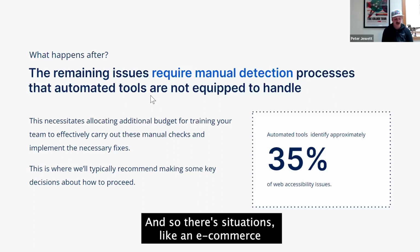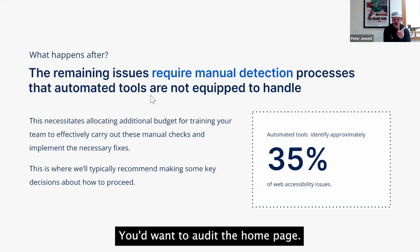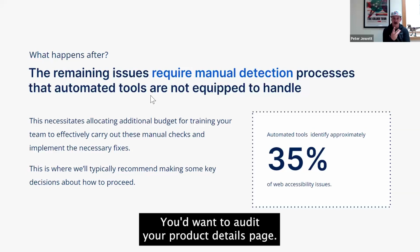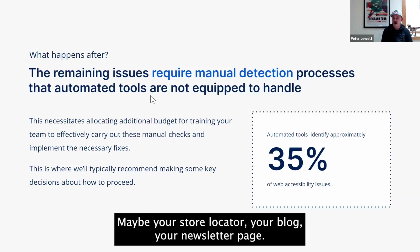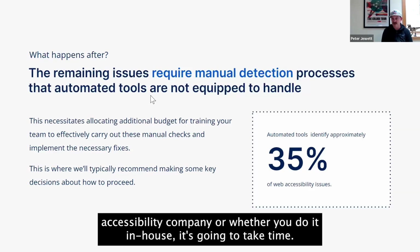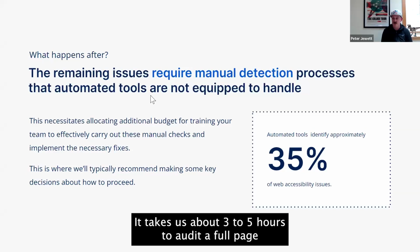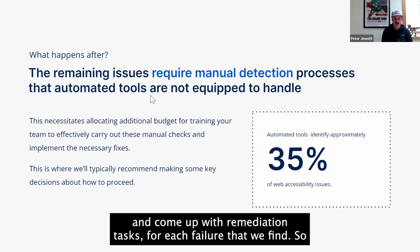So there's situations like an e-commerce site on Shopify, where you'd want to audit the header and the footer, the home page, and your collections page. Maybe that's the same as search results. You'd want to audit your product details page, then cart, checkout, my account, maybe your store locator, your blog, your newsletter page. So every one of those audits, whether you do it with an accessibility company or in-house, is going to take time. It takes us about 3 to 5 hours to audit a full page and thoroughly cover every WCAG success criteria and come up with remediation tasks for each failure that we find.